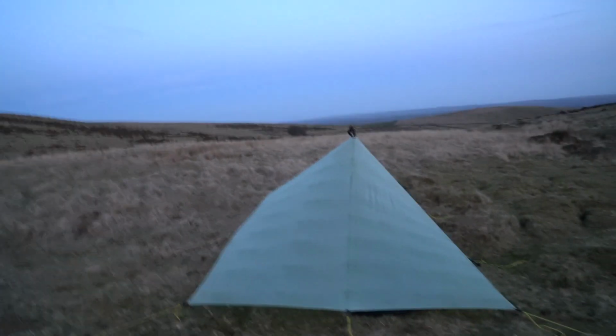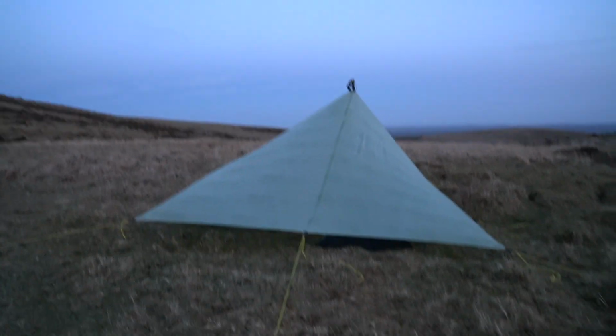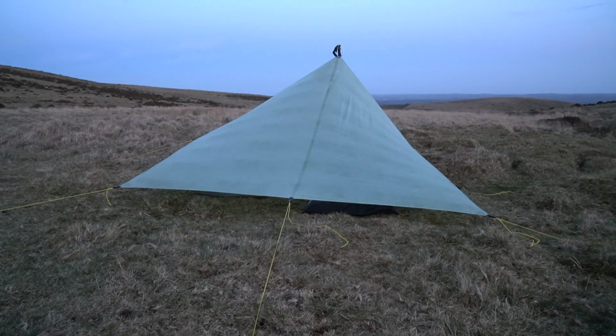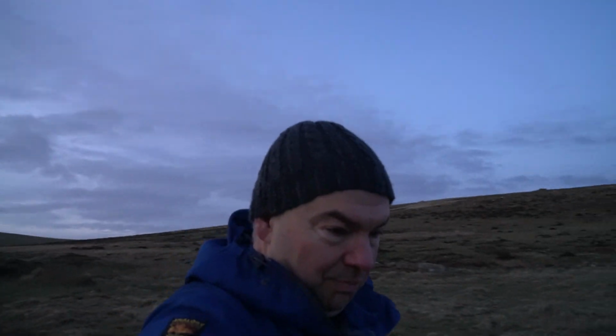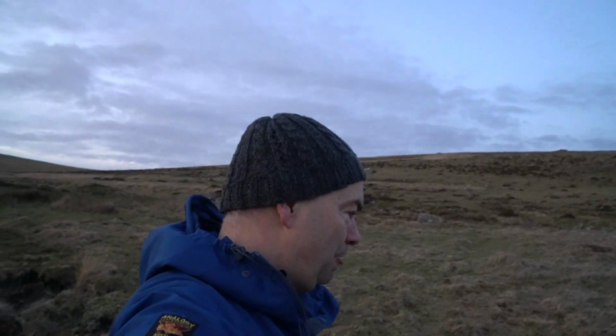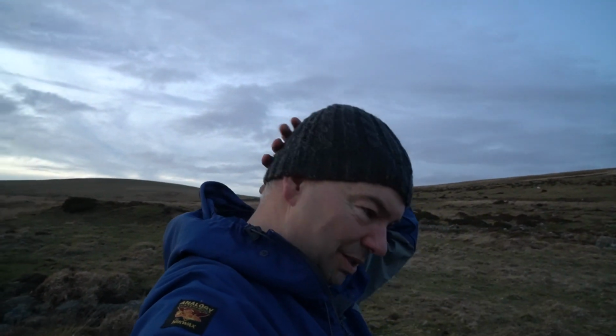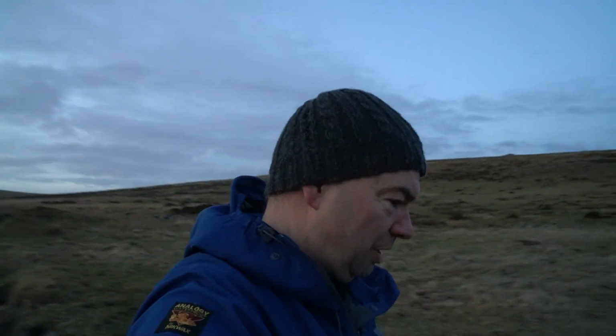I've not used a pole at the back. You can see it's not pitched right to the ground, but it's fairly close. We're not going to get hail, so hail can't get in. Rain's not going to get under there. Clearly if it gets very windy, wind could be a problem, but I can mitigate that by putting the pack at the end, and it's pretty low to the ground. That probably won't be a major problem.